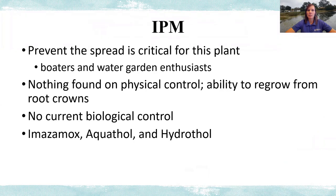And so you can prevent the spread. That is critical for this plant at where it is right now in that invasive curve. So again, make sure that you clean your boats and that you talk to garden enthusiasts about not using the plant. There's nothing found on physical control of this plant because it has the ability to regrow from the root crowns. And so it's important to take out the whole plant. There's no current biological control, and some of the excellent rated chemical controls are listed there.